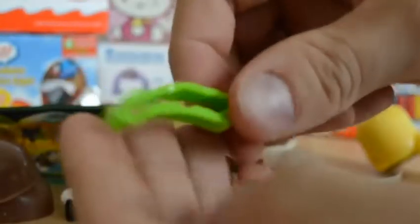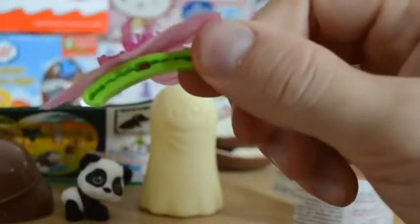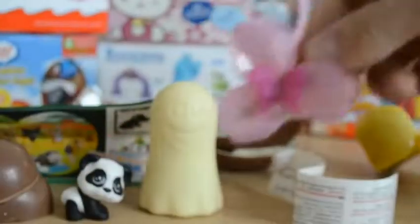So we have our little green hair clip. Then this goes over the top here. There's a little hole on top. See the little hole? That goes on there. Quite simple. Really nice, actually. It's like an accessory for the girls. And that clips in there. And as you can see, that's a little hair clip. Got the clip underneath, which is really cool.